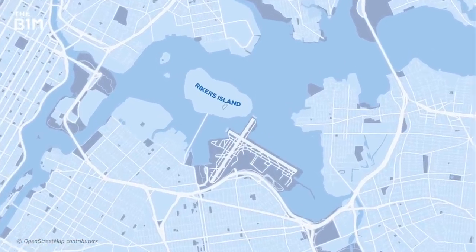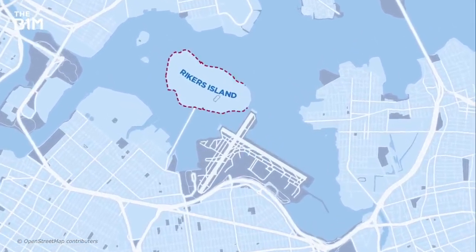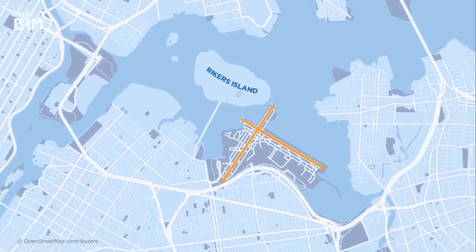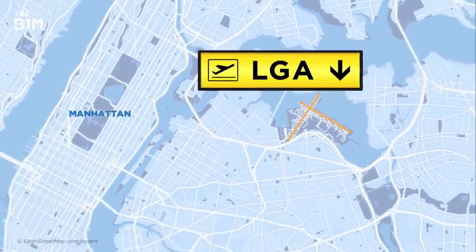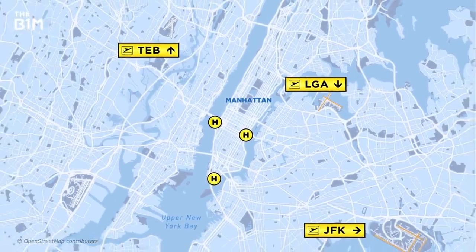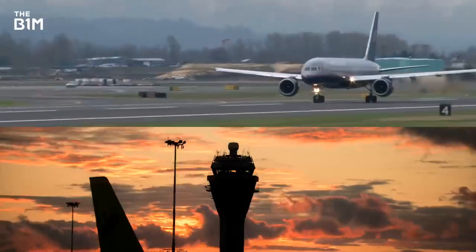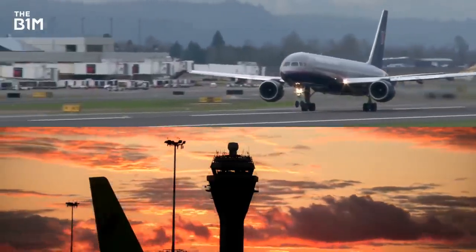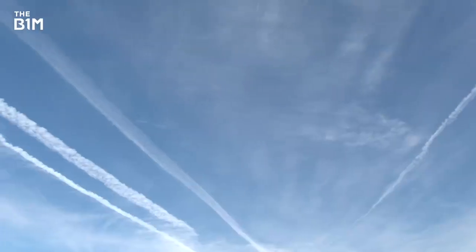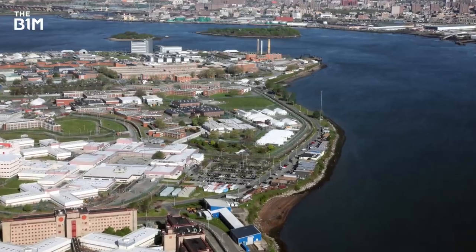In 2017, New York's then Mayor Bill de Blasio unveiled plans to close the prison on Rikers Island and redevelop the site as a third runway for LaGuardia. The idea was to increase capacity at the airport by an exciting 40%. But again, location threw a spanner in the works. LaGuardia sits in some of the busiest airspace in the world. JFK, Teterboro and Newark are all in the area, and the skies above this city see some 3,000 flights a day. Adding another runway wouldn't exactly do much to cut congestion in the air, so the Rikers Island plans were quietly dropped.